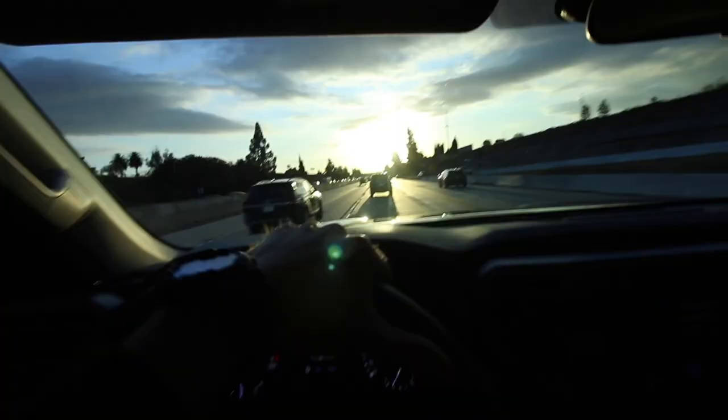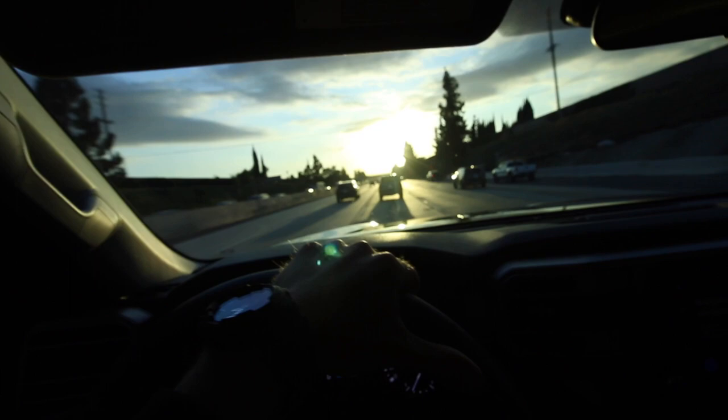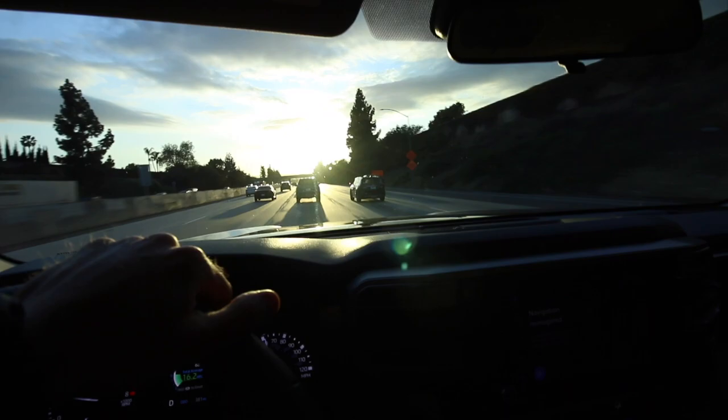This right here is where windshield tint really shines, because I'm driving into the sunset right now and it cuts the glare down tremendously, which is really, really nice. Oh man, this is great.